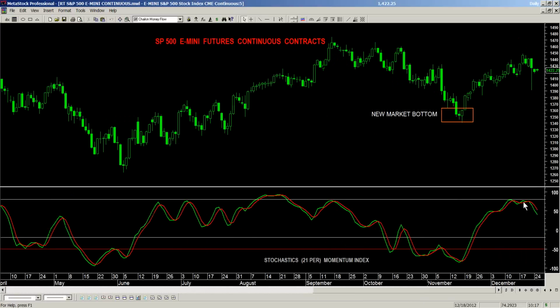Stochastics momentum cross from above to below here, just after hitting the overbought 80 level. Overall, U.S. market view is short, level 7 to the downside. All quiet.